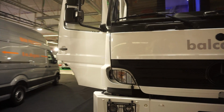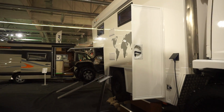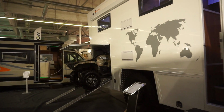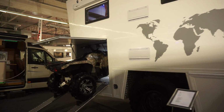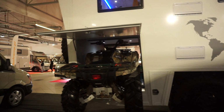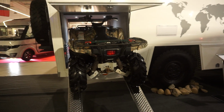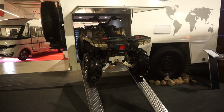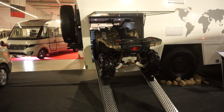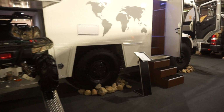What's particularly interesting here is that it's got a garage, as you can see, and it's got a quad in. Now, a quad actually makes more sense than carrying around a car, I think, because it's smaller, though of course it depends what you want. You might want to go around with something like this. These vehicles, to use the roads, of course, do have to be registered. And we'll have a look at that in a while.